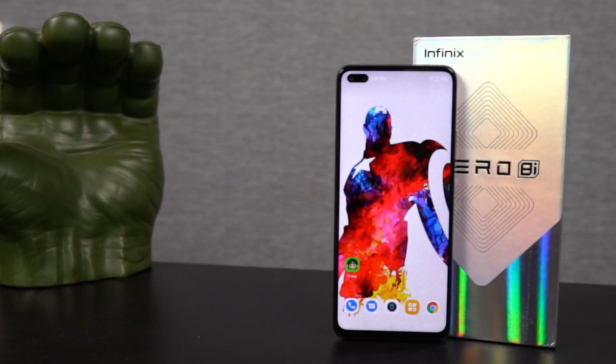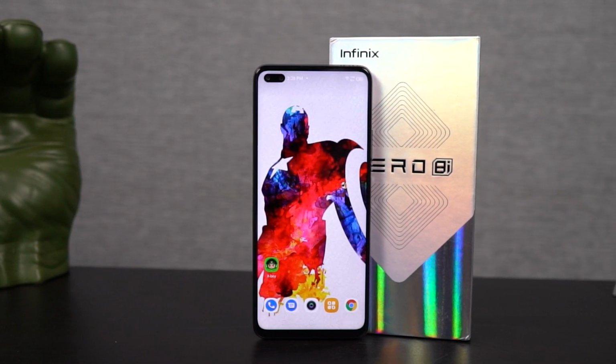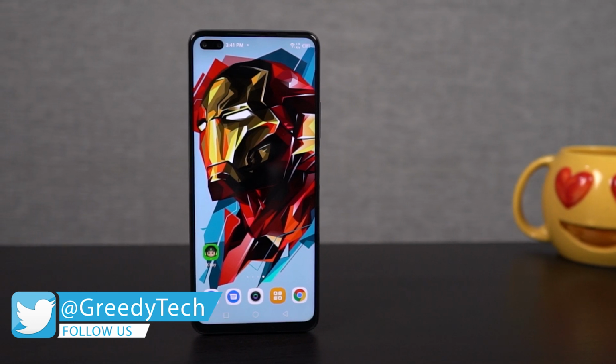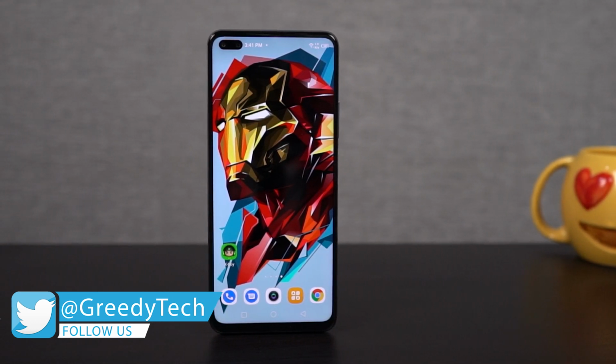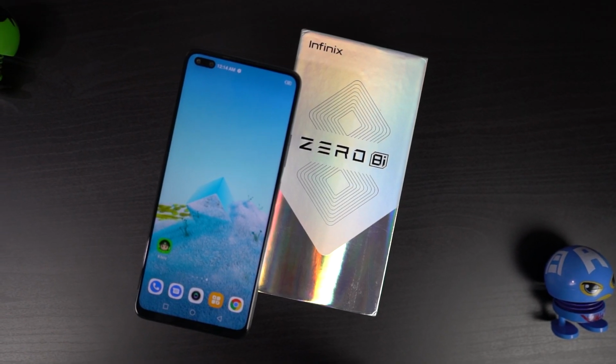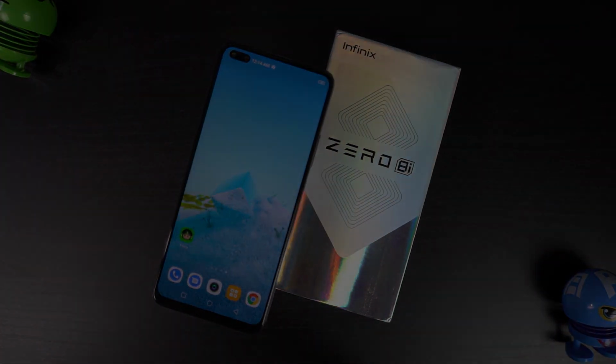Next, this phone also sports a pretty impressive display. It has a 6.85-inch Full HD Plus display with 90Hz screen refresh rate and a peak brightness of 480 nits. Once again, it is one of the best looking displays in this price segment. By the way, that 90Hz screen refresh rate might really make a difference while you're gaming or while you're just browsing. You might not be able to find any difference in the video, but the difference is definitely there.